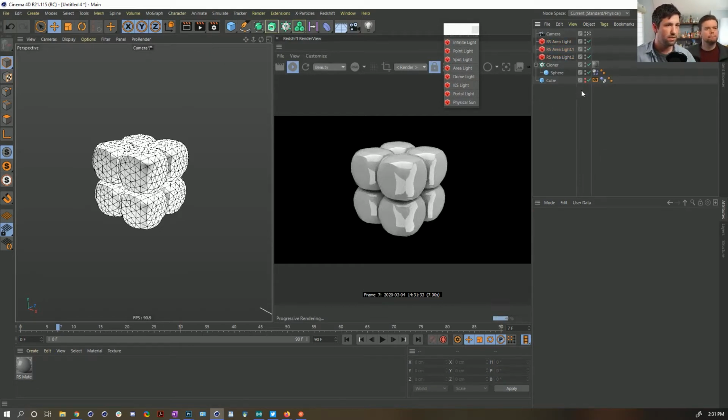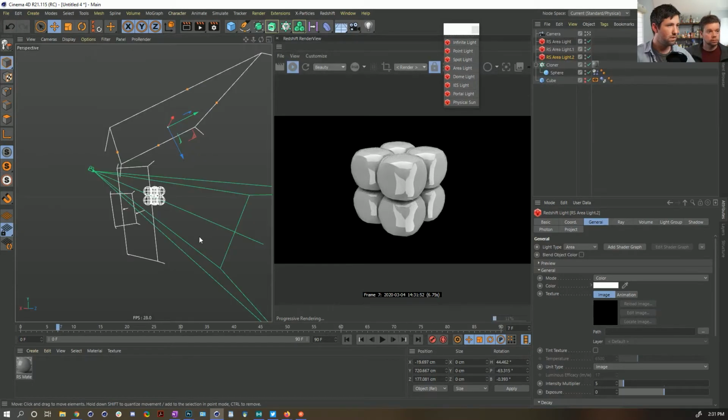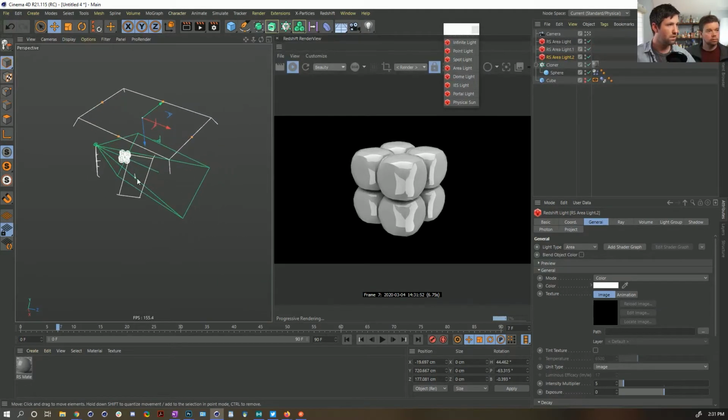Okay. So we got some reflections here. You can see that these are really tight. So I might just move those around a little bit. Kind of get them off to the side.